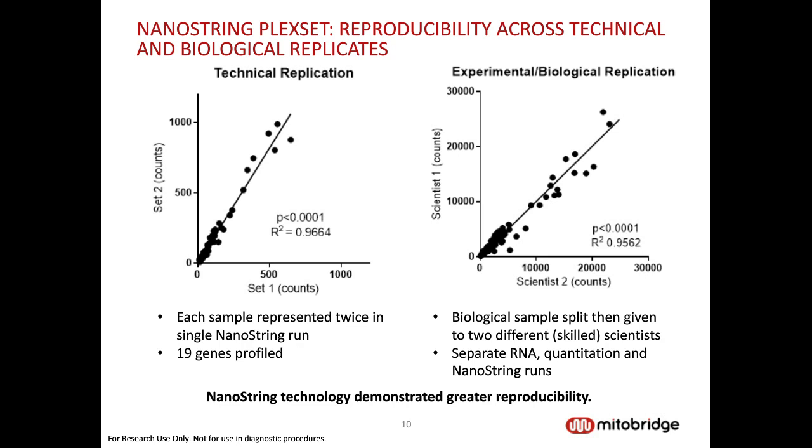And the real deciding factor in making us happy that we incorporated the PlexSet into the lab came from the experimental replication, biological replication experiment. So I'll remind you, these are the same samples that I described before, tested by two different scientists. So the same sample split and prepped for RNA. And we took those ones and ran them on the NanoString. And you can see that the correlation is quite good. It's nearly perfect. So our R-squared value is 0.96 again.